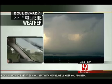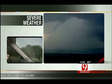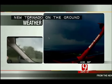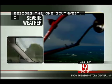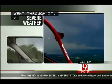Besides the second one to our southwest. New tornado, Gary. It's on the ground right now behind me. I just went through it. Quick check over here. You can pop him up on the right-hand side there. Okay, pop Michael Armstrong up. Get some time for arrivals on Storm Shield.